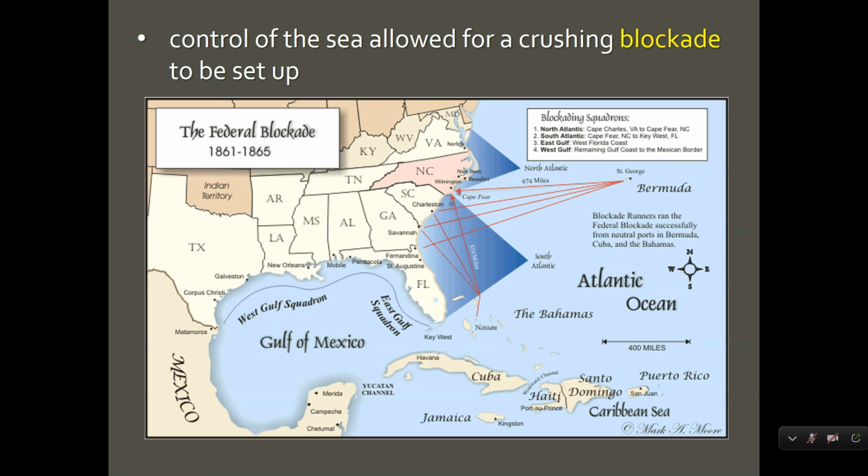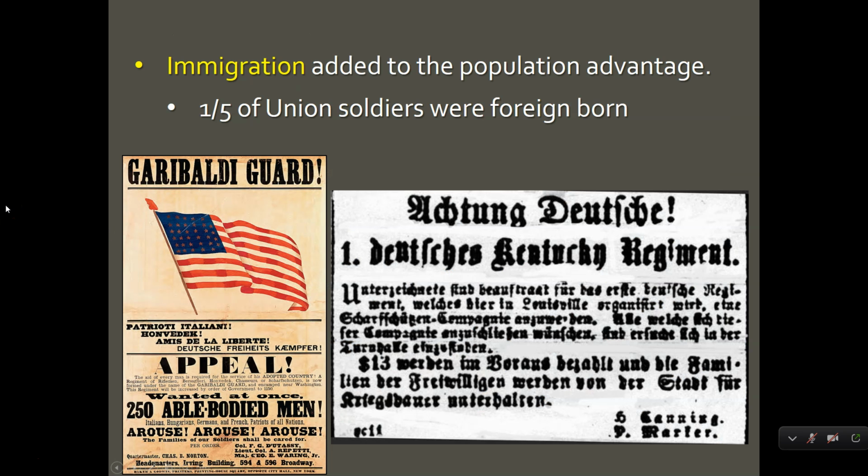Also, the South doesn't have a navy, the North does. And so the North can use that navy to set up a blockade surrounding the South, which really prevents the South from being able to export anything or import anything, which makes it really difficult for their economy to continue to function.